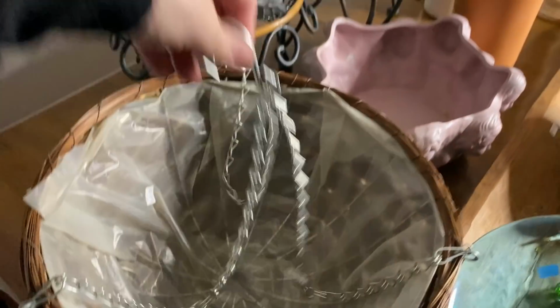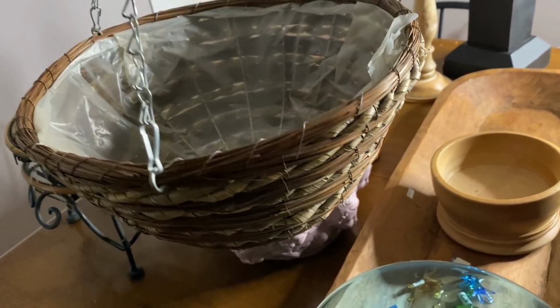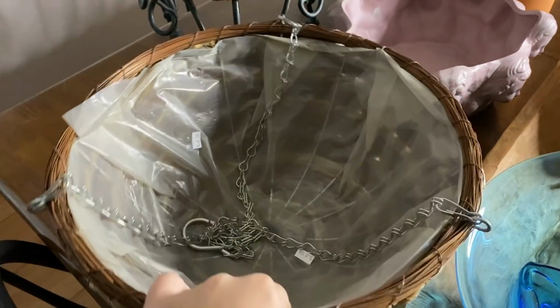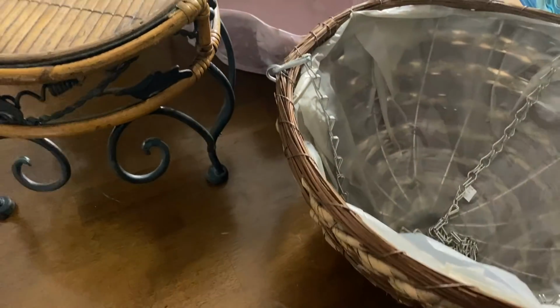Then I picked up a plant basket. Bianca pointed it out. It's like a hanging planter, and that'll probably stay here as well. We'll just put a plant in it and hang it on one of our porches. So nothing fancy, but that's what we got.